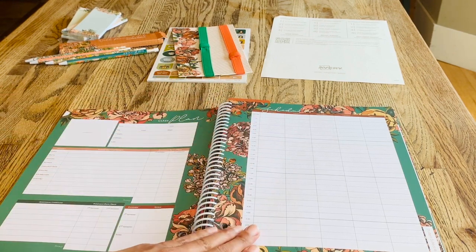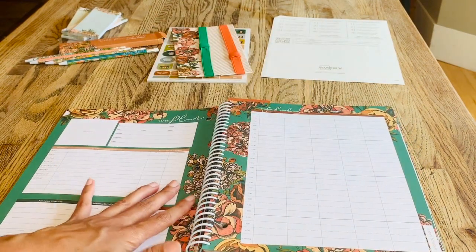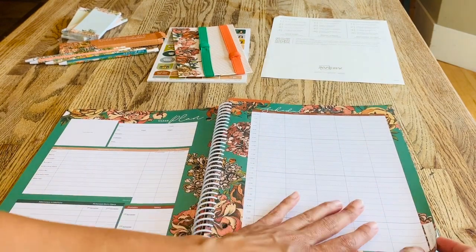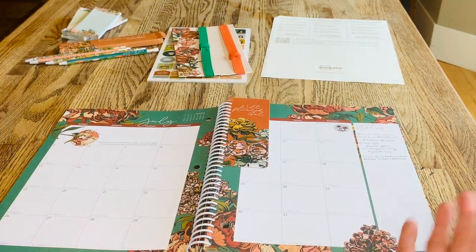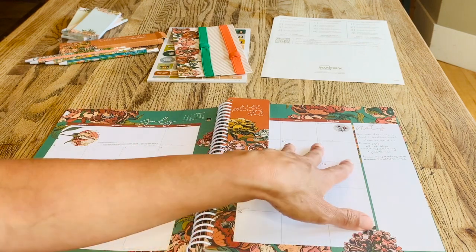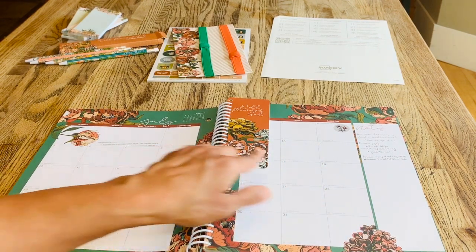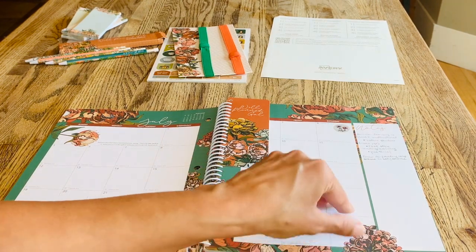This is the schedule for that child. You have 4 of those because, like I said, this gives you an opportunity to schedule 4 students. Then you have your monthly spread. Your monthly spread comes with any given holiday on that day, and also it has scriptures that, if you want to follow along with scripture, it'll tell you what to read on that day.